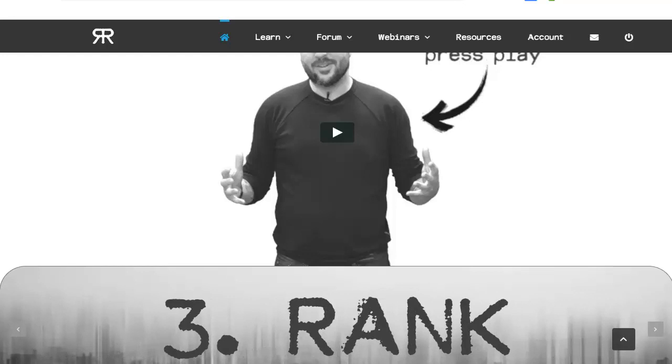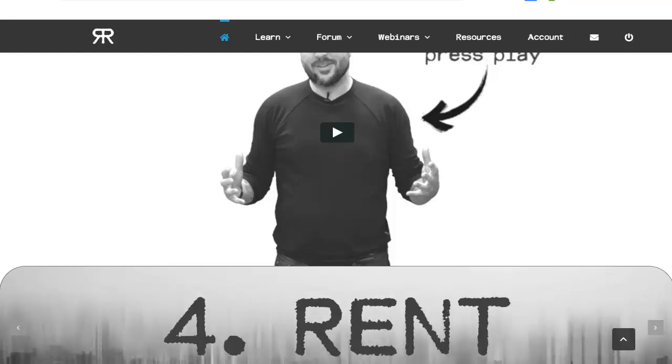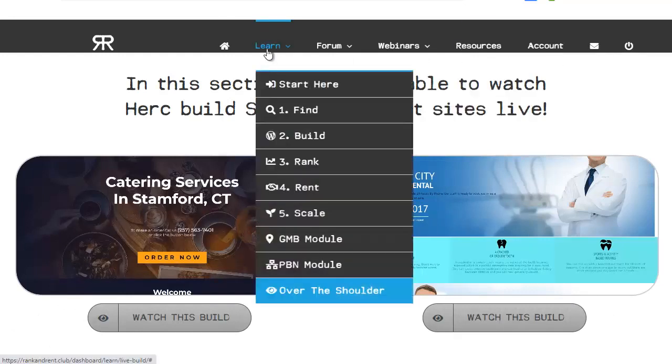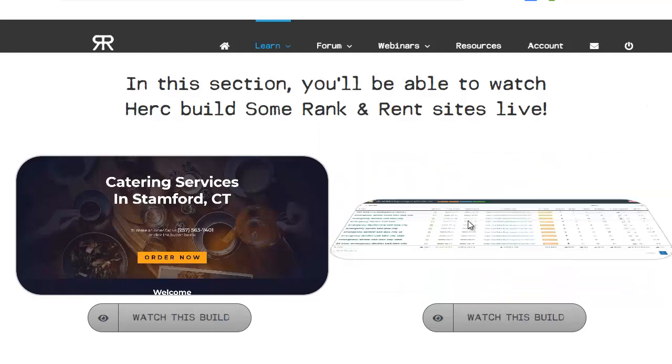That said, let's have a run through the full members area so you can see what you're getting on the inside. So I'm logged in as a member, and if we go over to the Learn drop-down menu here, it includes all the main teaching topics and modules, from Start Here to Find, Build, Rank, Rent, Scale, GMB module and PBM module, and the page that I'm on at the moment, which is the over-the-shoulder page. This is where I'd recommend you start.